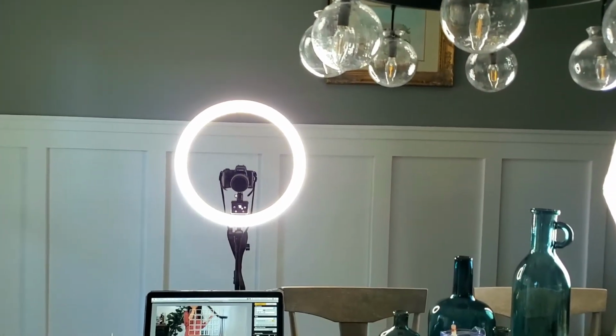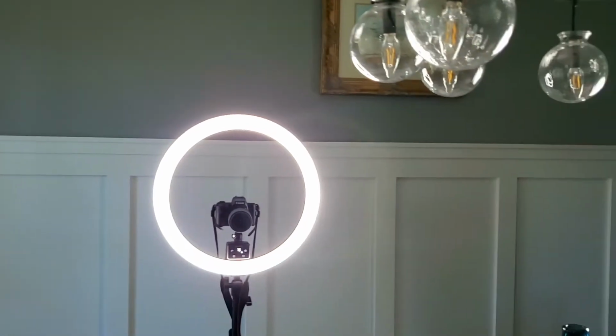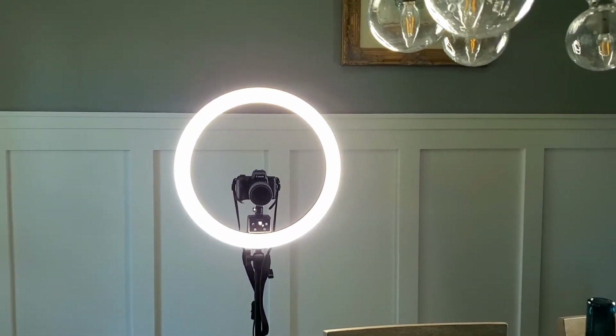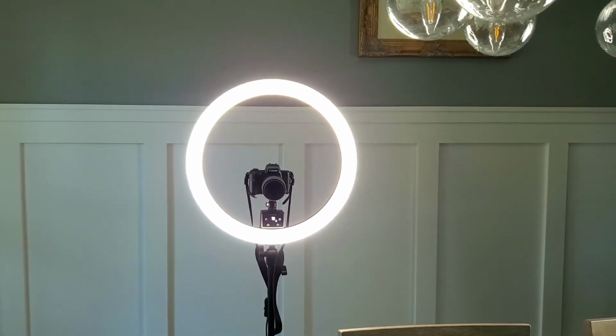You can use this ring light in front of a window, but I suggest that window have some curtains like this, similar, white, anything that's see-through, so it kind of makes the light less harsh and you have a little more control over the light.